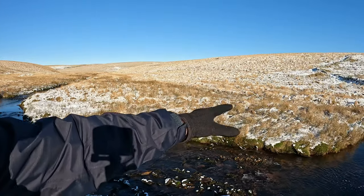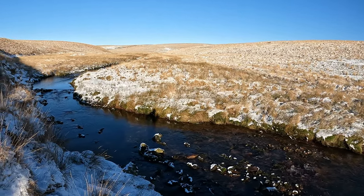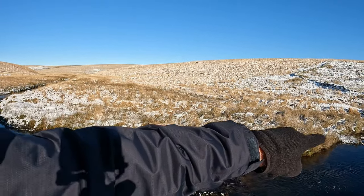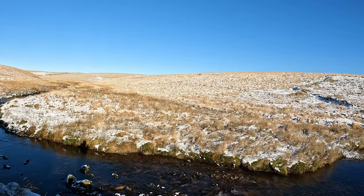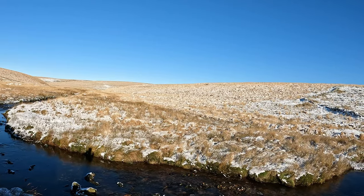Okay, I come to the first river crossing across here. It's not too bad actually. I'm gonna get wet feet. If I'm careful, I should be okay. But this side here, it's looking awful. But I've got to get across that way. It should be across there somewhere, the stone row. I can't see anything that's obvious.